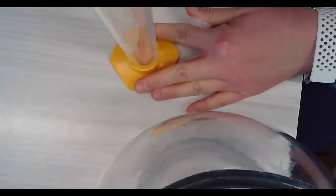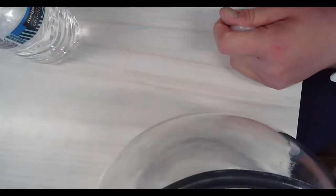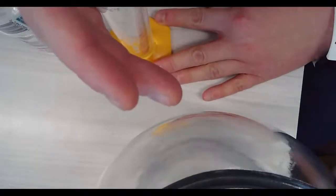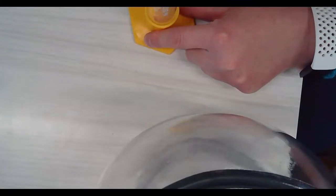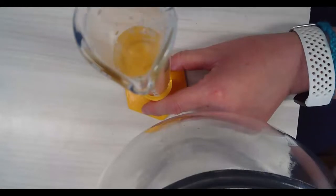Anyways, here we go. How many 100 milliliters do I have? 200. 200. And I need how many? 970. Ooh, too many again. Okay, so that's 300. Oh, sorry, you can't see. Too much again.